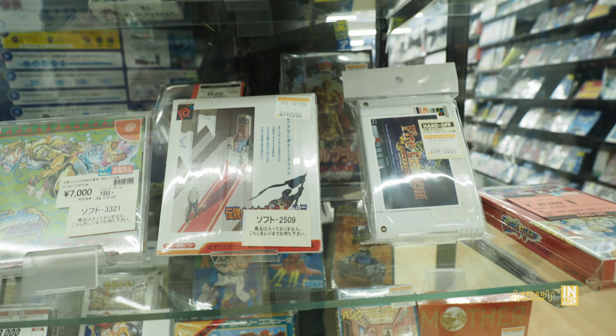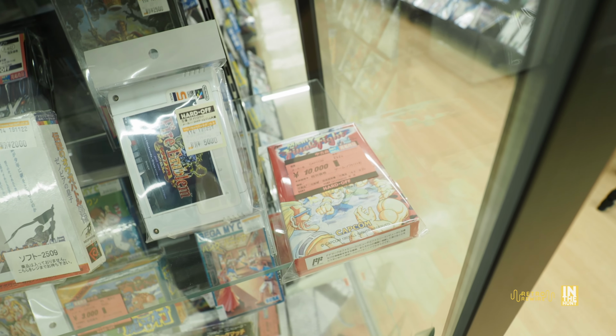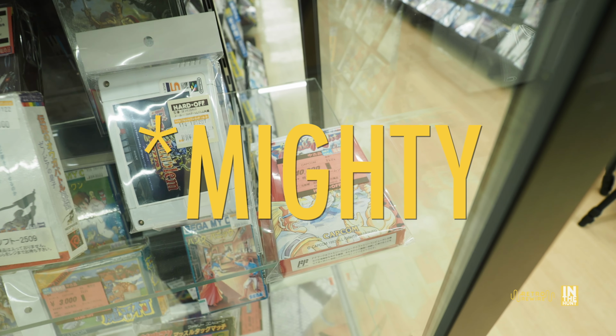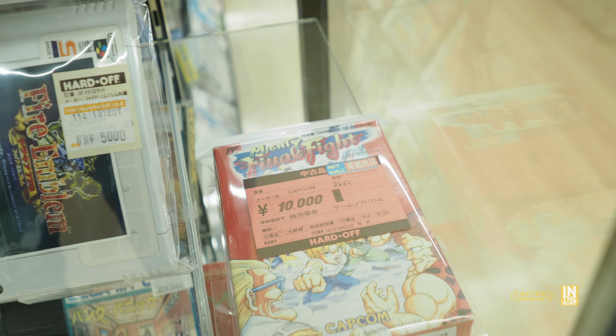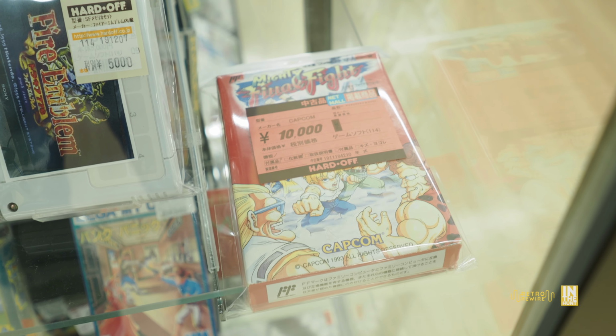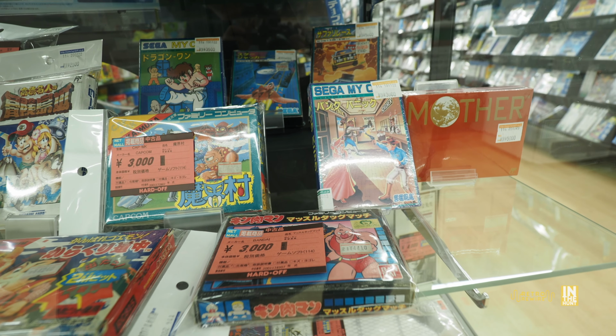And then we have a Neo Geo Pocket game there for $20. That's always fun to see. And then we have this $100 for Final Fight Mini, or Mighty Final Fight, sorry. I haven't seen this before. In fact, I don't even know what system that's for, but definitely looks cool.